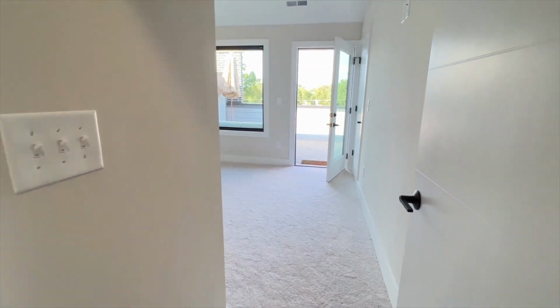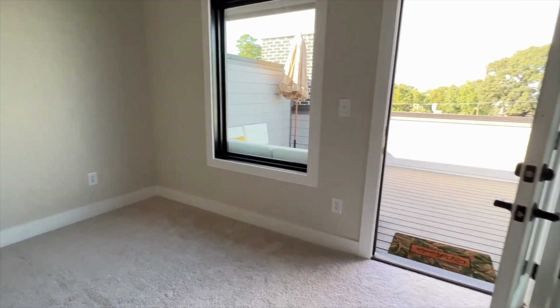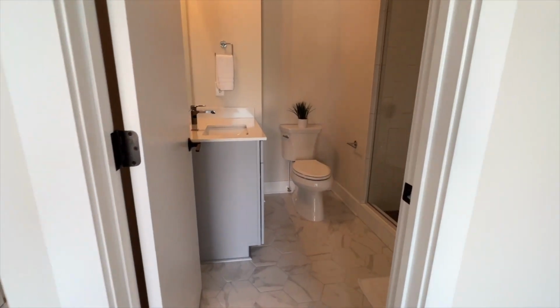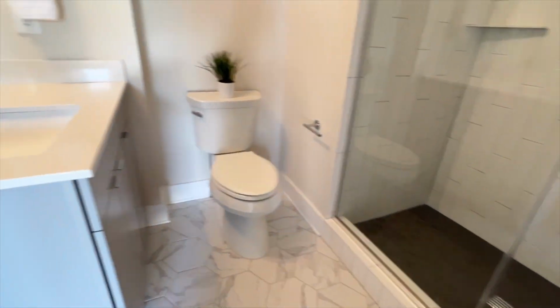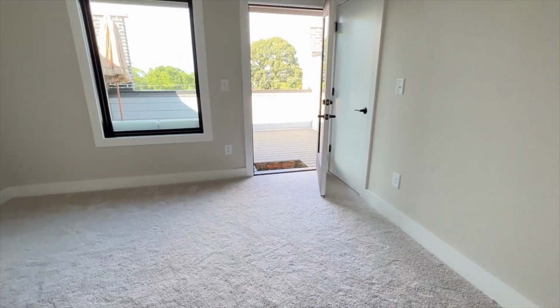making our way up to the 3rd floor, at the top of the stairs, you're going to have the 3rd bedroom or bonus room, however you prefer to use it. And once again, each bedroom is going to come with its own fully attached bath, complete with high-end fixtures and finishes, stand-up shower, quartz countertops. And then next up, we have my absolute favorite part of this townhome, the rooftop terrace.